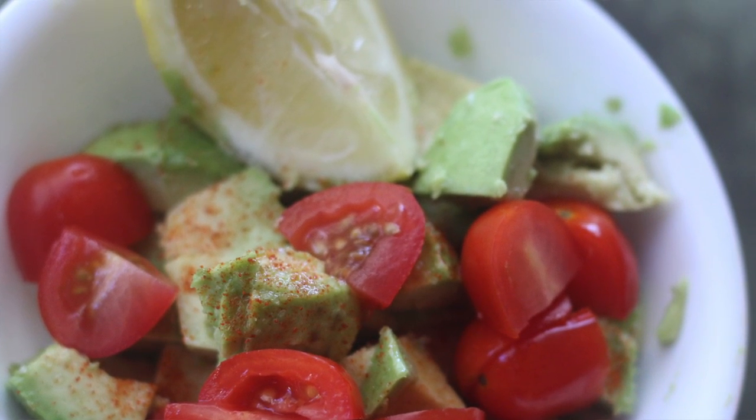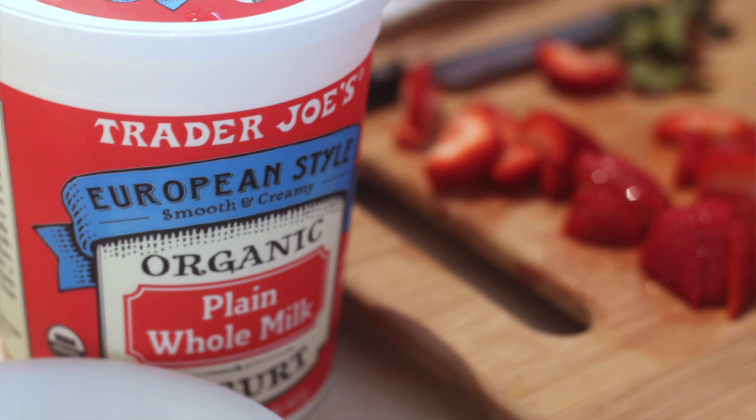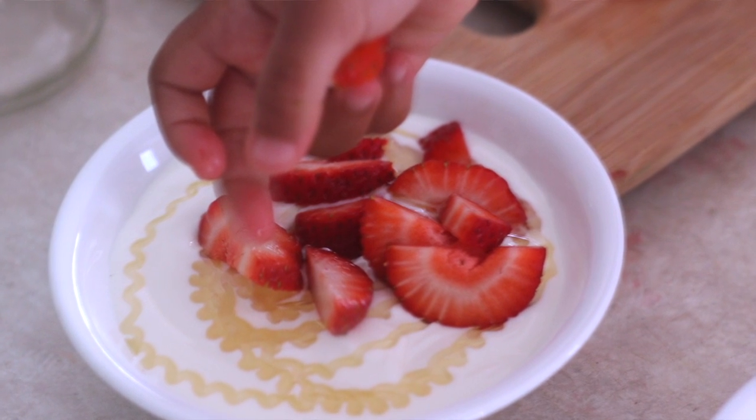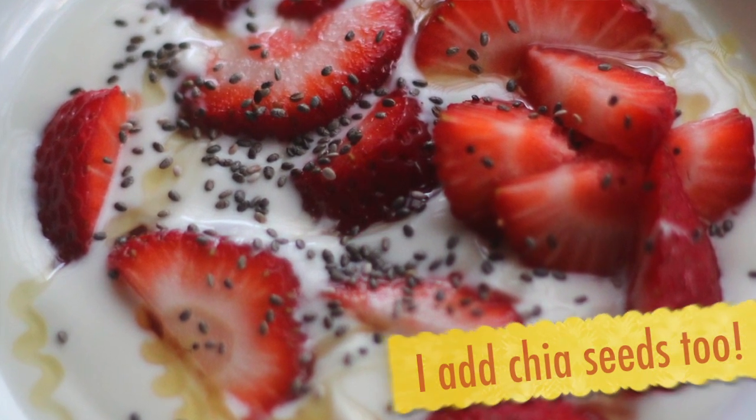Another way that I prepare my avocado salads in the morning is by tossing in some tomatoes if I have it on hand, and maybe some other veggies sometimes, just to bulk it up a little bit. And then for the third one here, just plain whole milk organic yogurt. I'll drizzle a little raw honey on top and then throw on whatever berries I have on hand. In this case, it was strawberry. And those are just 3 quick and easy and typical breakfasts that I eat.